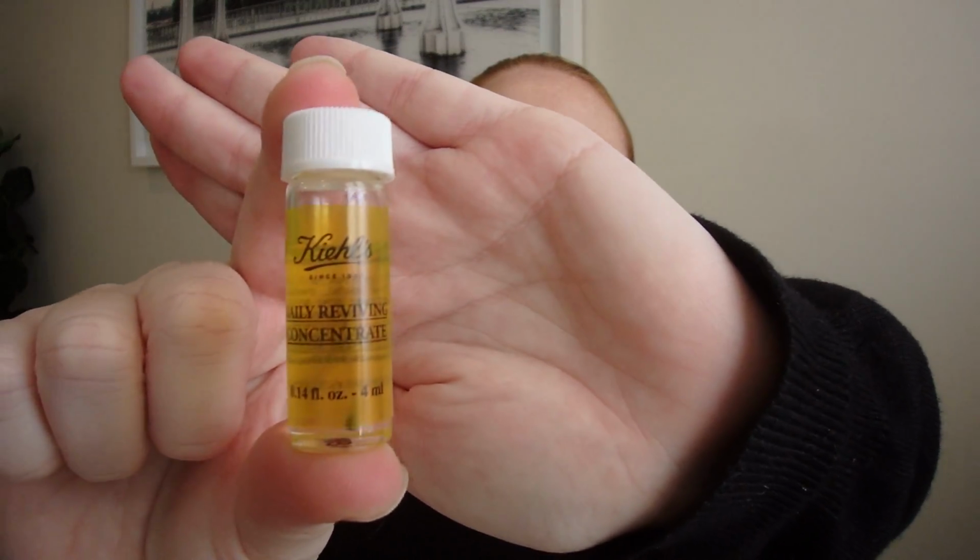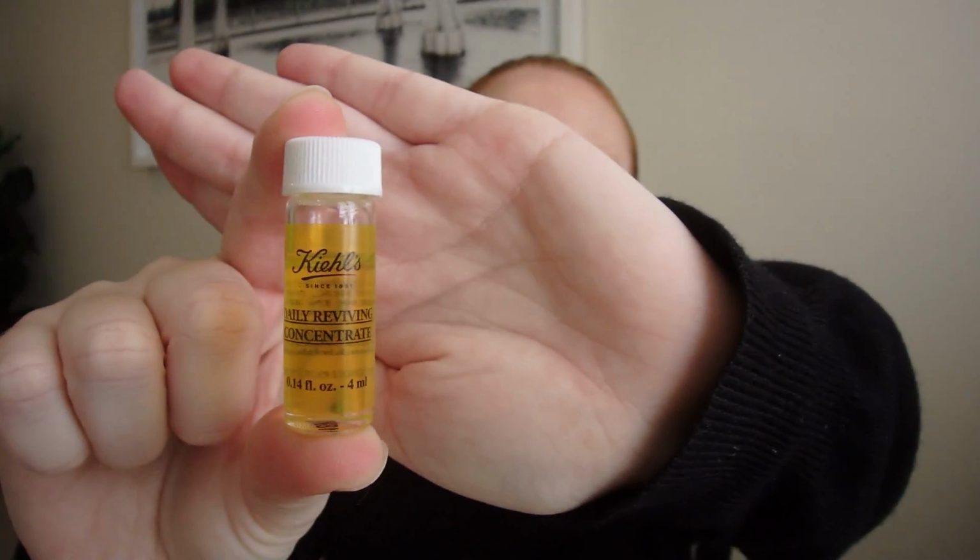So today we are talking about this product here, if it focuses. This is the Kiehl's Daily Reviving Concentrate Serum. I am actually super lucky enough to receive quite a few Kiehl's samples, and I have been trying this for well over a month now, and I of course had to share it with you.